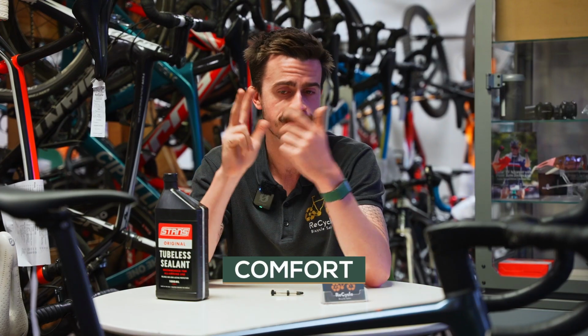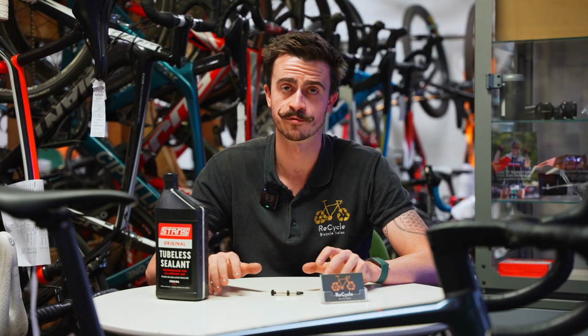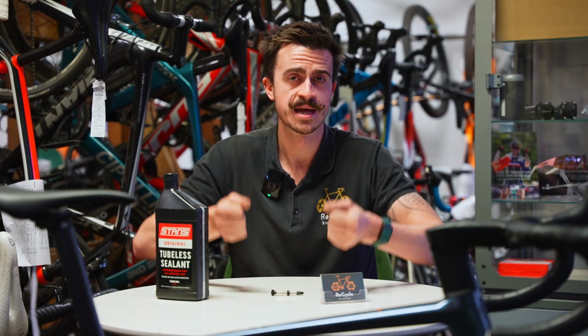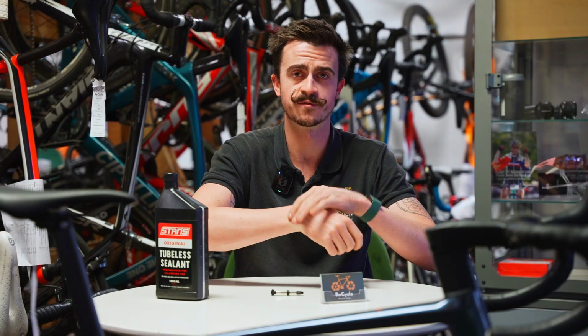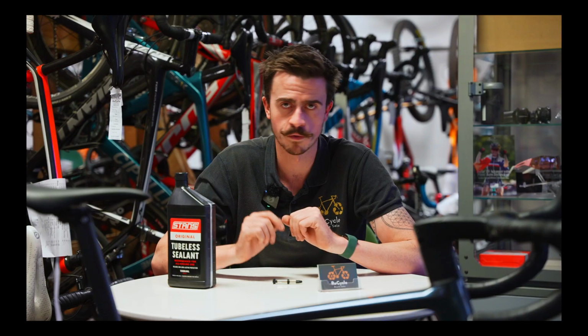And coupled with that is the third one, which is comfort. In the same sense that you have a lower tire pressure and more surface area touching the road, it's going to be a little bit softer and squishier, which is going to take some of the vibrations off your wrists and your joints and even your lower back as well. So it's also a bit more comfortable.